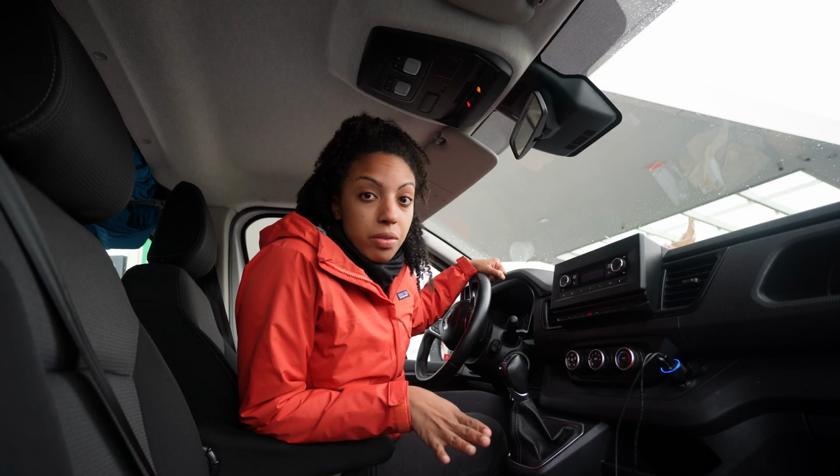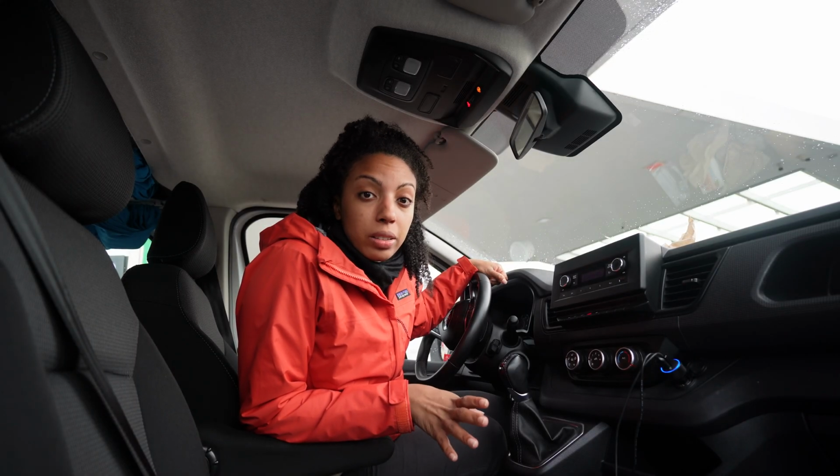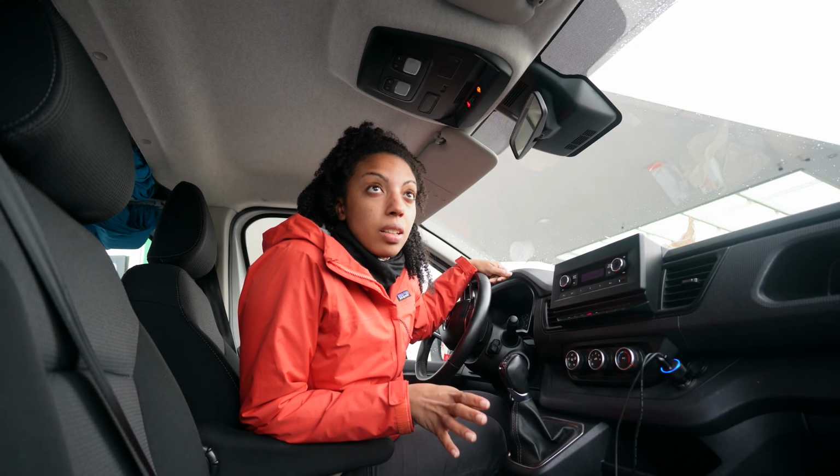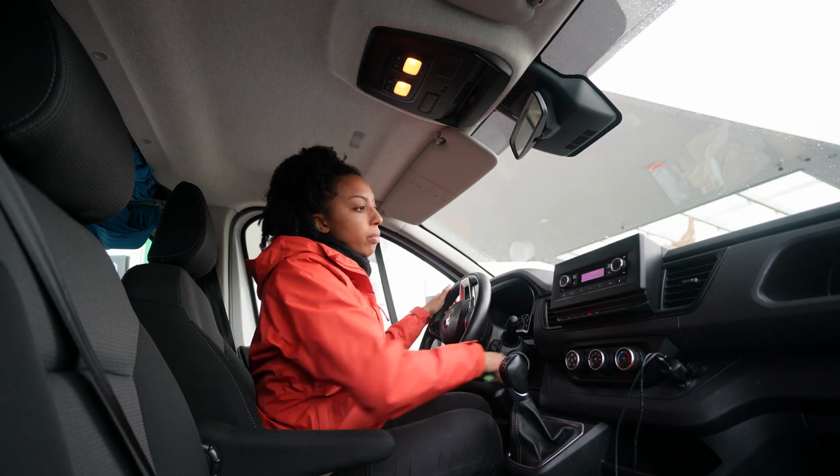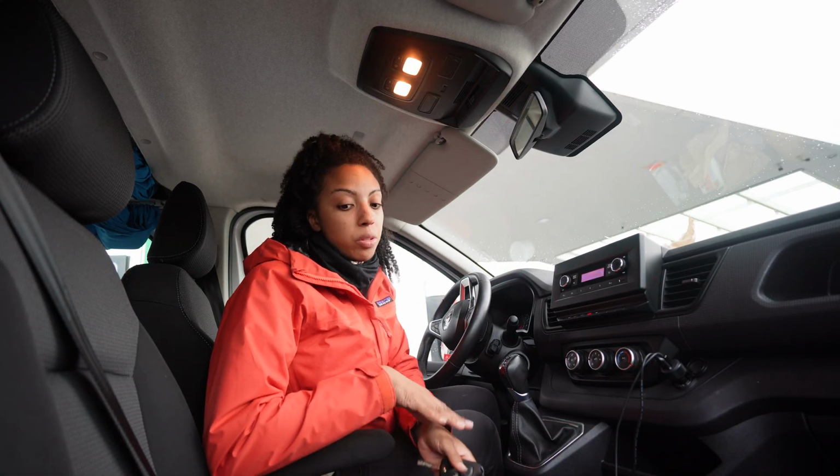I think there are more roundabouts than stoplights in Iceland. So if you're not comfortable with them, get comfortable with them. Okay, I'm convinced that all the stoplights are in Reykjavik because they're all here. In this area, at least, they were every 100 meters.